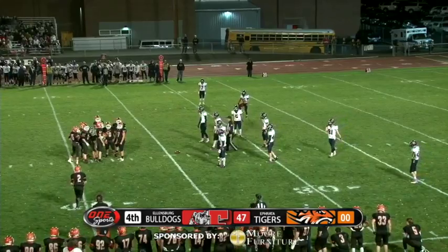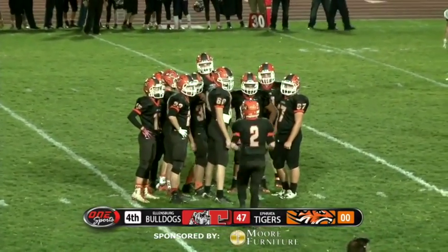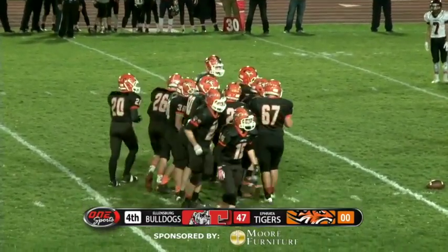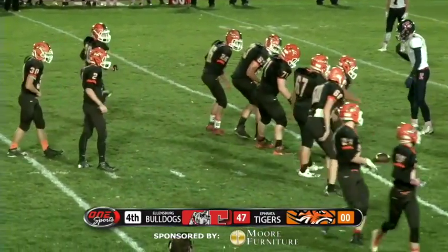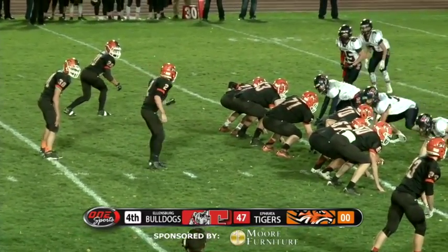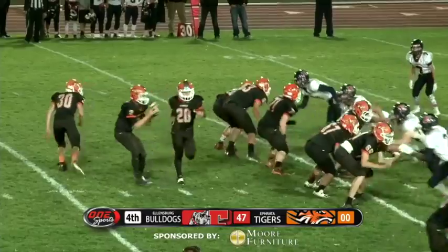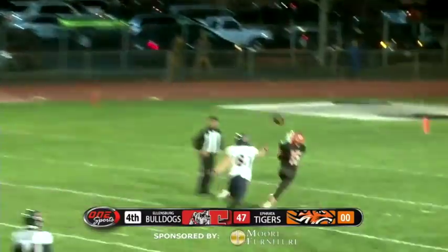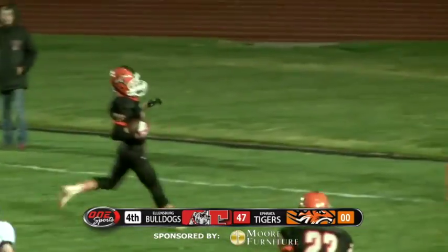Here we go, Barry, 4th and 5. What does Coach Mills have dialed up on this play? You know, he doesn't look like he's the biggest, most muscle-bound guy, but man, he's quick and he runs strong. Berryman drops back, fires deep, has a receiver, that's caught, touchdown Tigers.